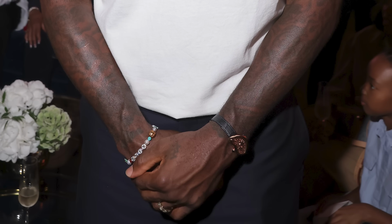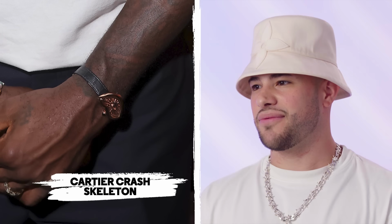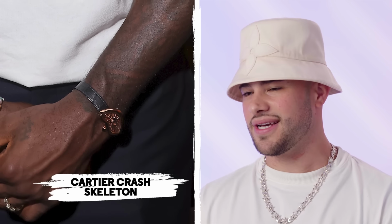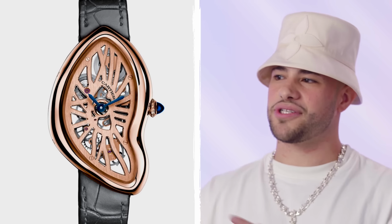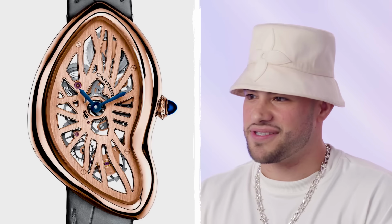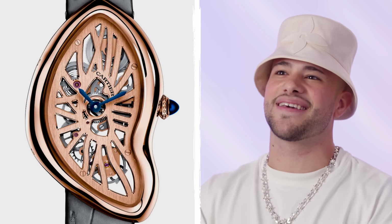We got LeBron over here wearing a Cartier Crash, but this one's a little different. This is the skeleton version, which is probably the rarest one that they came out with, and this is in 18 karat rose gold. I mean, this piece is one of my favorites, and who better than LeBron to sport it? This one you can actually see all the open work, and it's done in a solid 18 karat rose gold. And this piece is just as unique as possible. It just looks like a melting clock on his wrist.